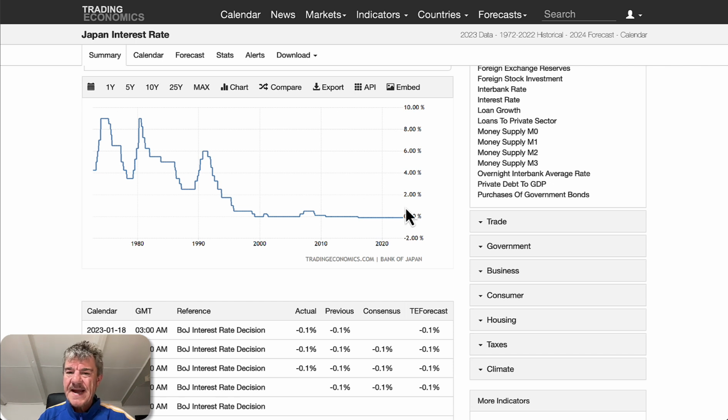There is one problem that they have, and that's inflation. Their inflation has become sticky, and inflation is one thing that the Japanese really don't like. The Japanese consumer doesn't like inflation. The Japanese government doesn't like inflation. And there are historical reasons for that too. So the fact that inflation is becoming problematic in Japan, and it is, may influence their decision to raise interest rates. And there have been some murmurings and some suggestions that they might do that.